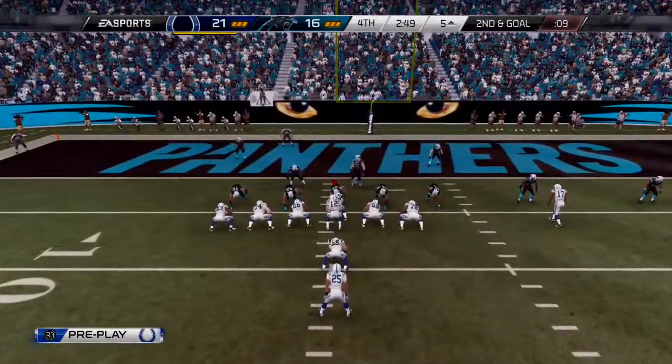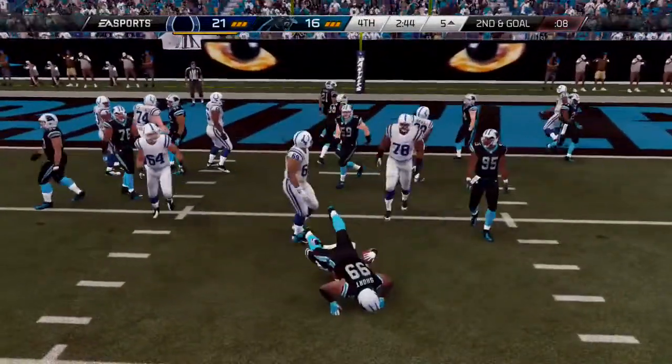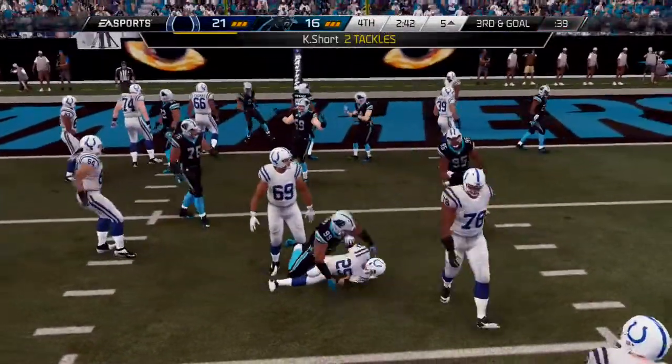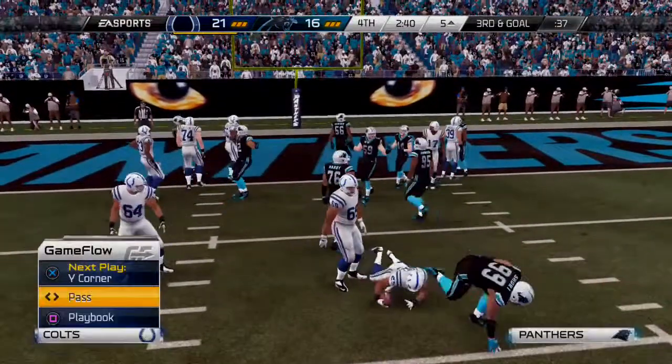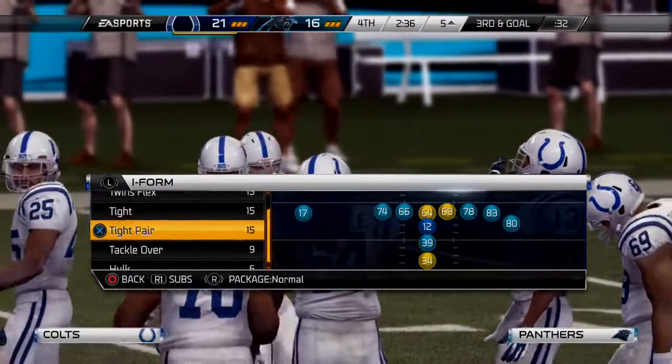Clocks really become a factor here, and the defense knows it has to get off the field as soon as possible to give the team a chance. Nice situation here for the offense. They're winning the football game. Now they're in the red zone. Let's see if they can come up with a play that fools the defense.